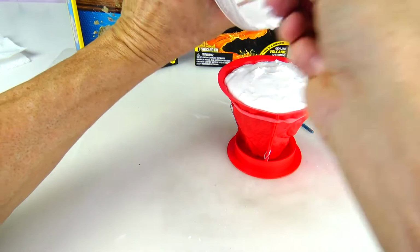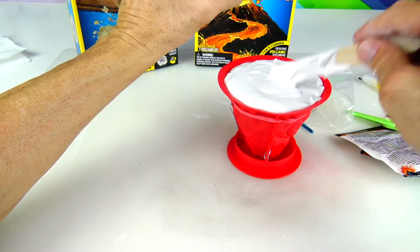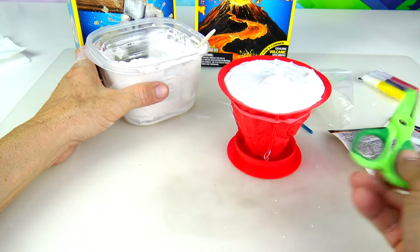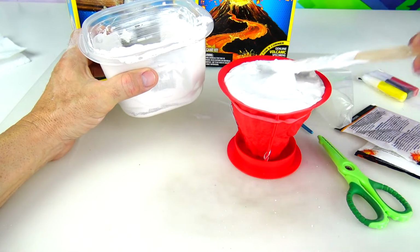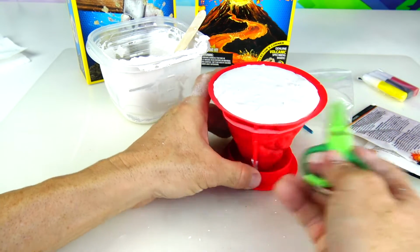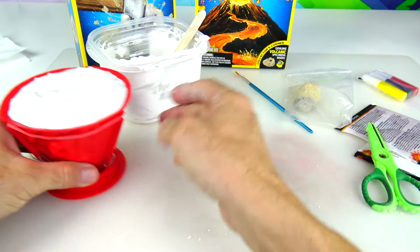We have a nice full volcano here, and you want to give it a tap on the sides of the plastic just so there's no air bubbles in there. But I think we're good to go. That's pretty full. Maybe give it a couple taps on the side. But first let's smooth out the bottom here. Make sure we have a nice smooth bottom so it stands. Now this would take probably 45 minutes to an hour before you can remove this. So let's put it aside right now, let it dry.